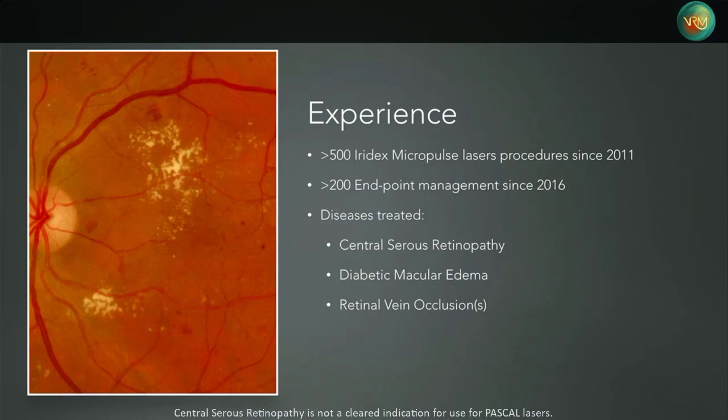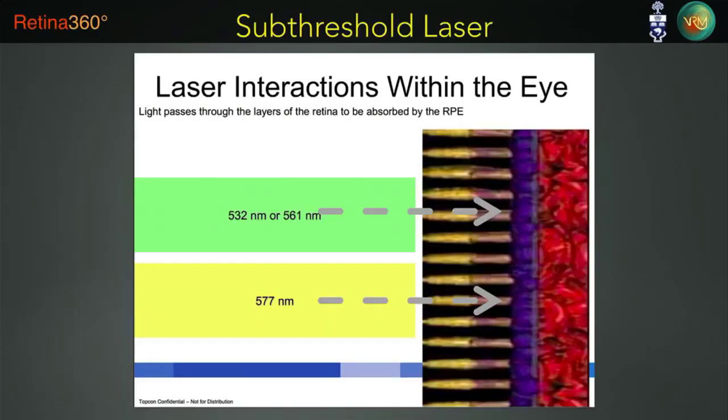The Pascal is an excellent laser. We've had the ability to compare it head-to-head with the Iridex micropulse since 2011, and we use it in these three indications and found that it's been beneficial. So we're going to do some real-world case discussion on its utilization.